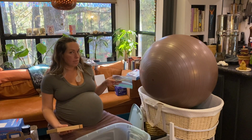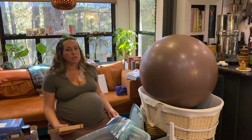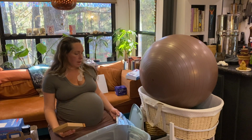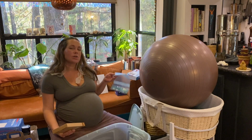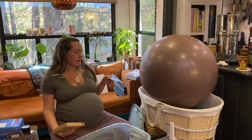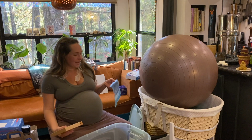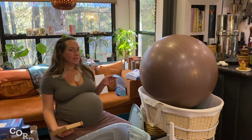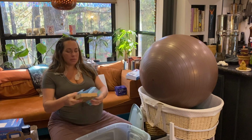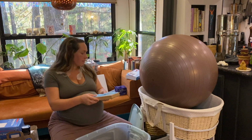And I also made myself some, my friend was like, you can go to Tractor Supply and get umbilical clamps. And I was like, cool. And then I went and they didn't have any. And then I found out you can just crochet your own from cotton yarn, and I like to crochet, and it was easy. Some say it's not necessary to sterilize them, but I did anyways. So I made myself these cotton cords to tie off the umbilical cord and sterilize them, and just put them in a little bag for now.